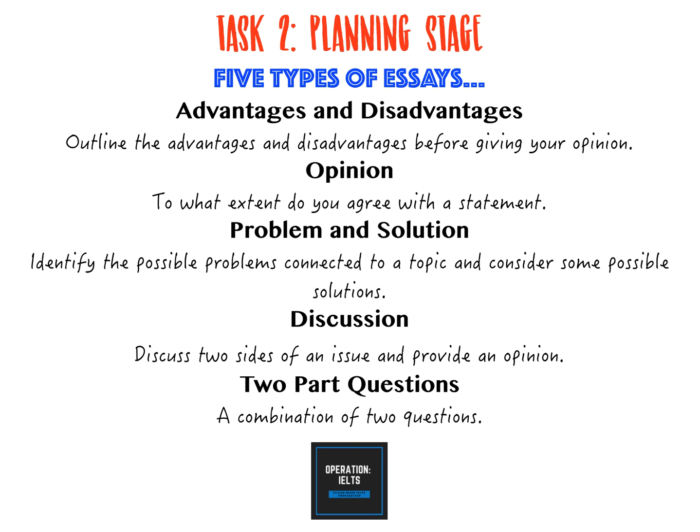The second type of essay is called an opinion essay. And in that type of essay, you are required to write about to what extent you agree or disagree with a particular statement.